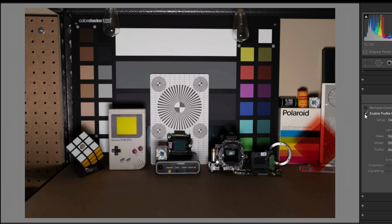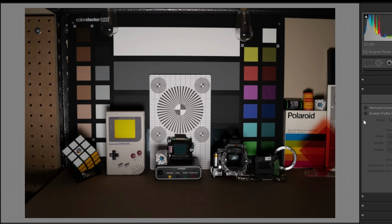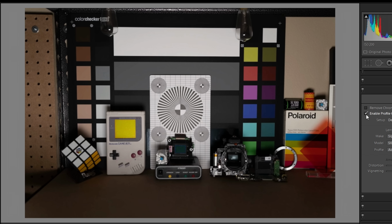And then if we go over to the 1.2 and we enable profile corrections, we can see that there's a lot of everything going on. There's a lot of vignetting that needs to be corrected and also quite a bit of distortion. So the worst offender for distortion is definitely the 1.2, then the 1.4, and then the 1.8. And in terms of vignetting, I would say the 1.2 and the 1.8 have probably the most vignetting, and the 1.4 does surprisingly well. However, when it comes to flaring, the opposite is true.